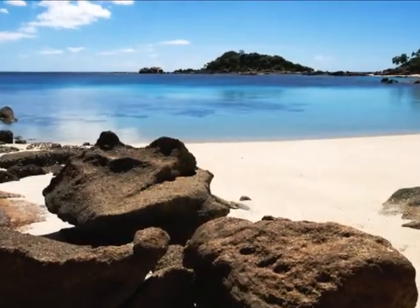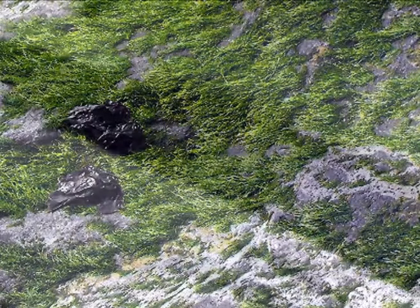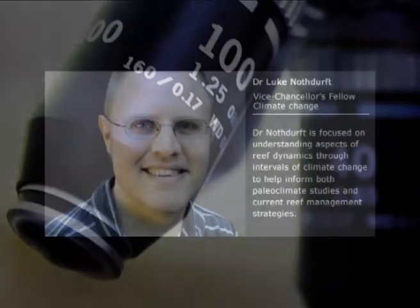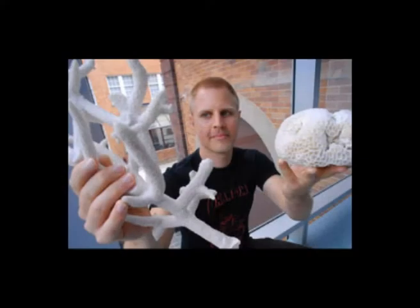We've almost all been to the beach. We know what sand, seashells, corals, sponges and algae look like with the naked eye. But when we magnify these items, wonderful new images emerge. Dr. Luke Nochtoft, a research fellow in biogeosciences at QUT, used a variety of microscopes to capture the following images.